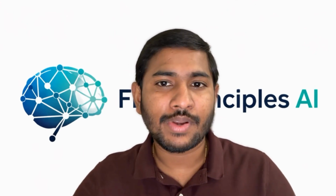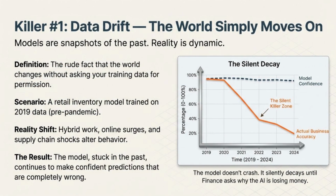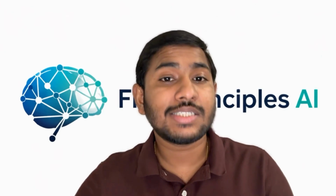Think about it. A model trained to predict retail inventory in 2019 learned its patterns from a pre-pandemic world. If you deploy the same model today, in a world of hybrid work and online shopping surges, what do you think happens? The input data, what people buy, when they buy it, and from where, has fundamentally changed.